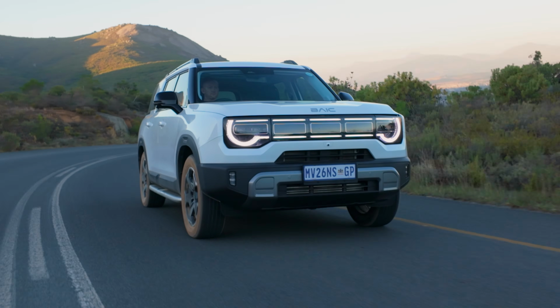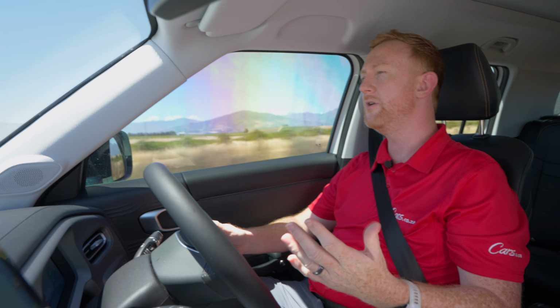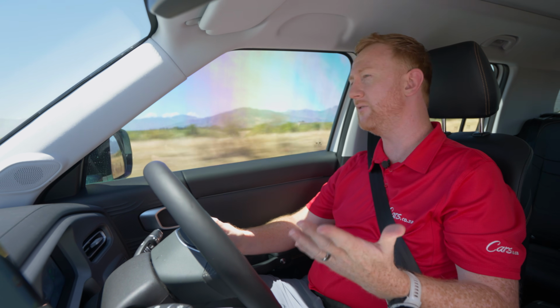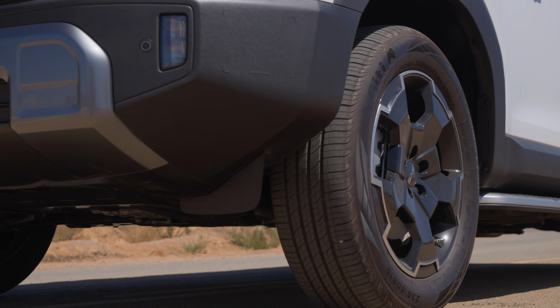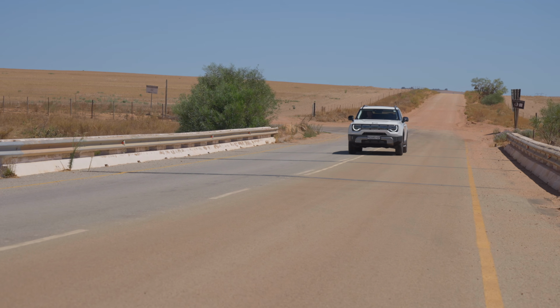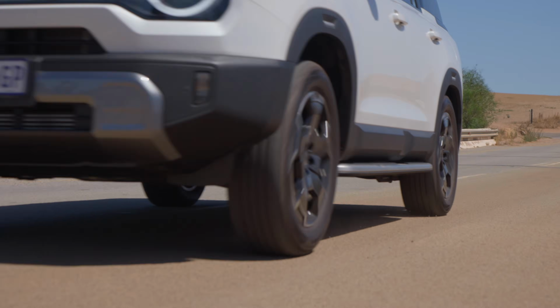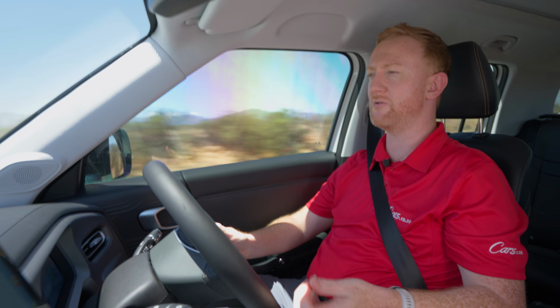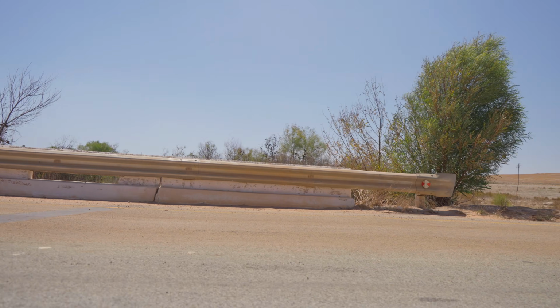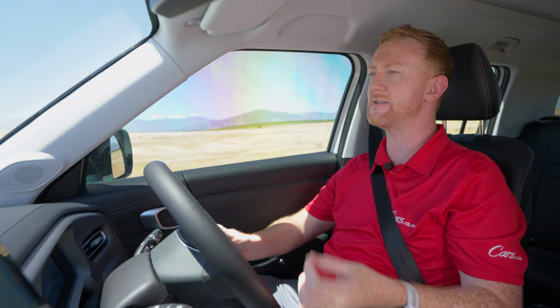So with all of that power and all of that torque, you would think this car would be quick. Now, as you've seen from the launch, well, it's not quite there. The numbers talk a big game, but really, the test data does not lie. And when you're getting low 7s to 100, I mean, officially the claim is 7 seconds to 100, and we couldn't quite get there despite our best efforts.